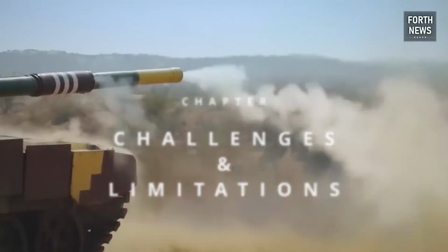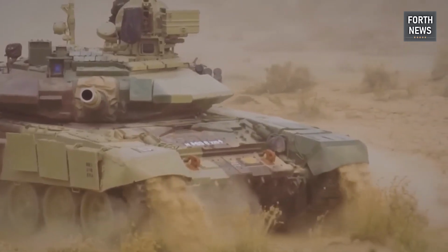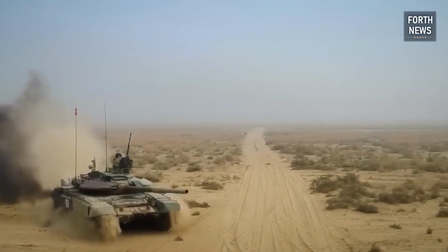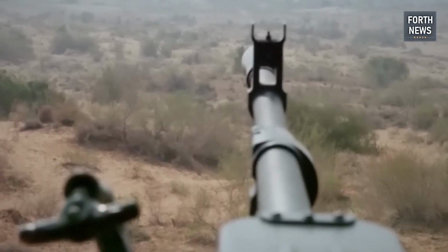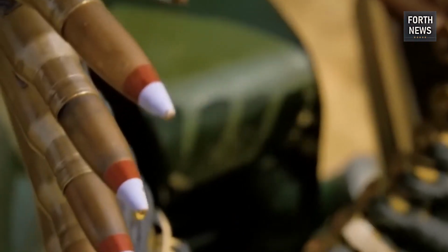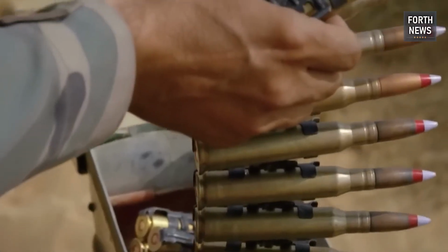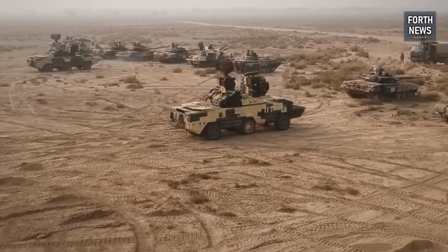Challenges and limitations. While the T-90 Bhishma is an impressive piece of machinery, it is not without its challenges and limitations. The complexities of modern warfare present a host of obstacles that any armored vehicle must navigate. One significant challenge is the evolving nature of anti-tank weaponry. As technology advances, adversaries are developing more sophisticated anti-tank guided missiles and other weapons that can counter traditional armor protection. The T-90 Bhishma, despite its advanced features, must continually adapt to these new threats to ensure its effectiveness on the battlefield.